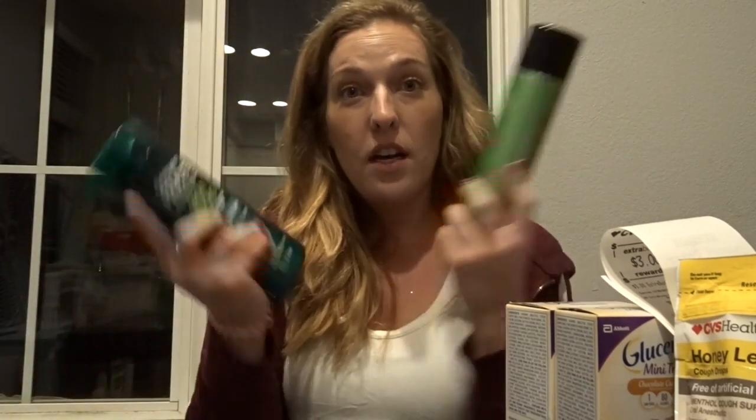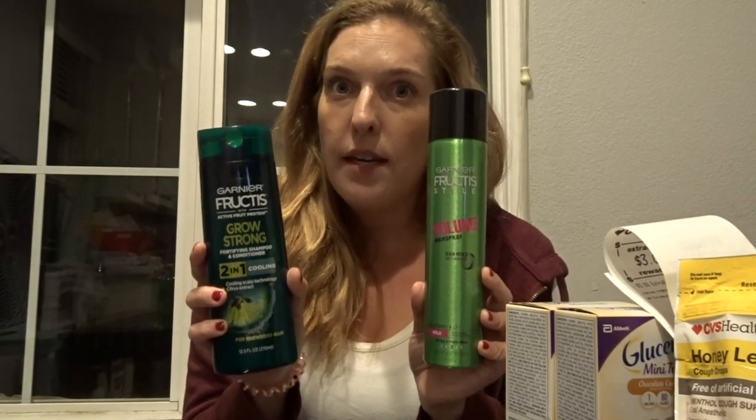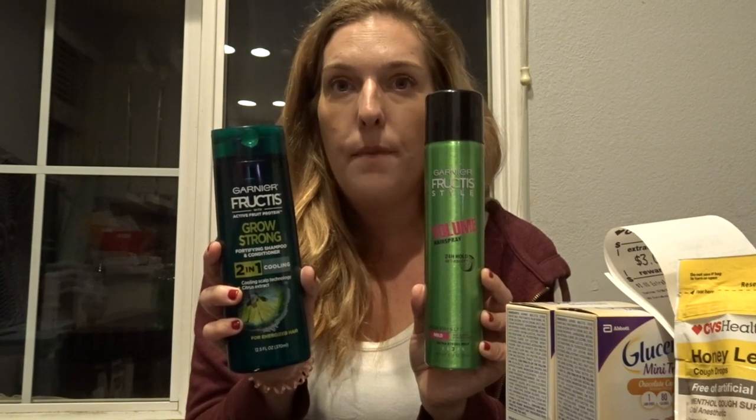All right, so then the last deal is on the Garnier Fructis. So Garnier is on sale 2 for $7, and we're getting $3 off 2 coupons coming in our inserts. So that makes them 2 for $4 or $2 each. So these are all the deals I have to share with you for my CVS haul.